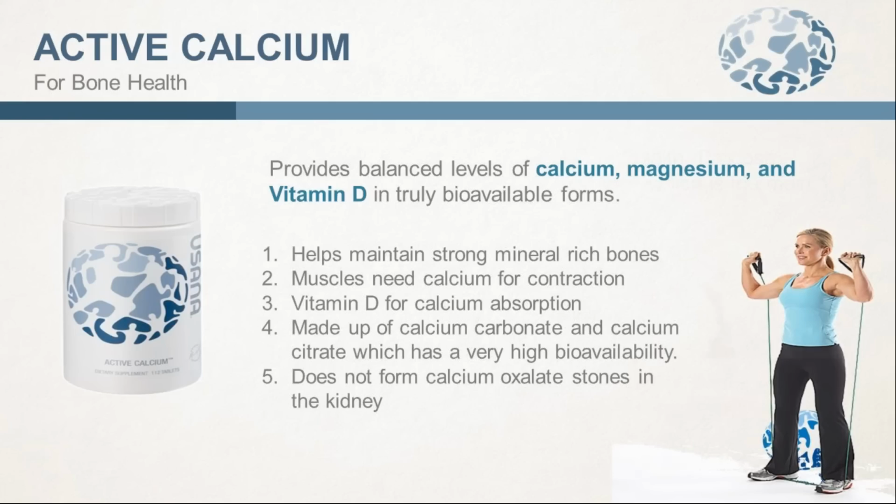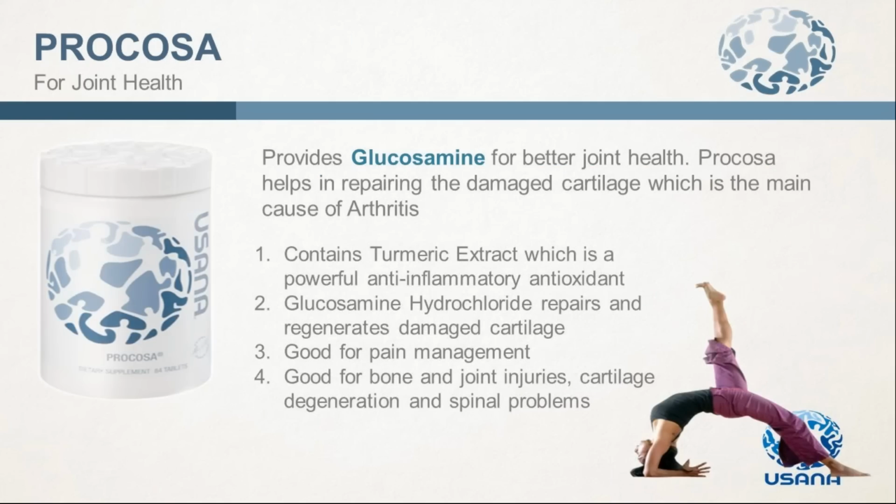So, another for bone health and joint health, meron tayong tinatawag na Procosa. So, Procosa is powered by glucosamine hydrochloride. Wag niyo ho kayong malilito. Iba ho yung glucose sa glucosamine. Alright? Glucosamine is an amino acid. This is needed by your joints and cartilages to lubricate itself and prevent it from bumping each other. So, iba hong entity yung glucose.